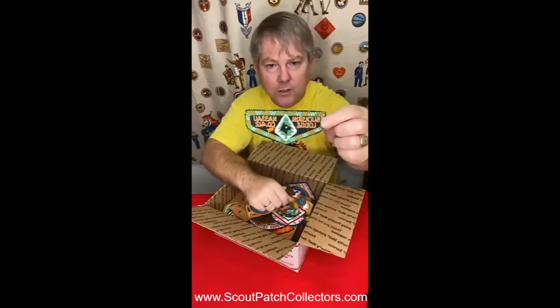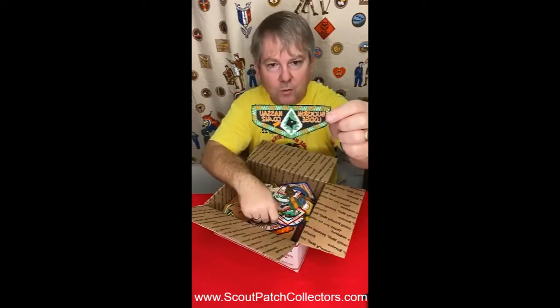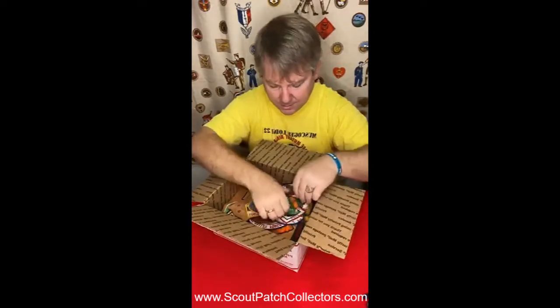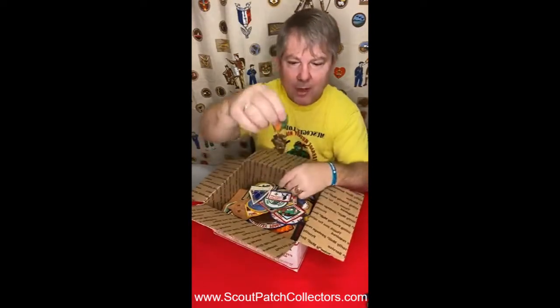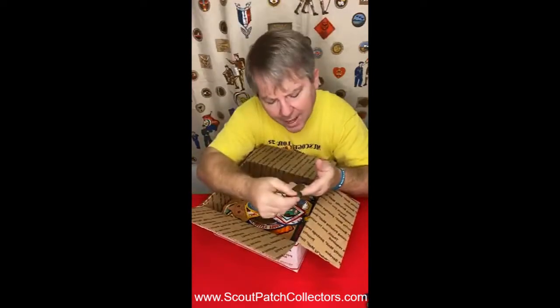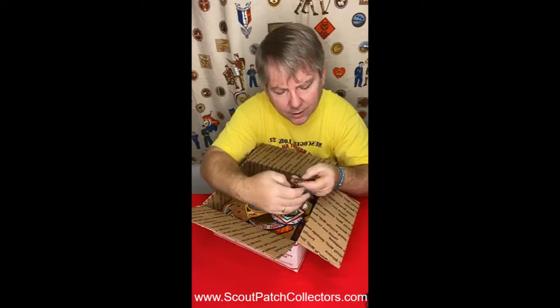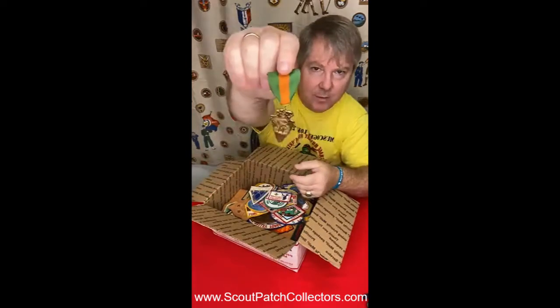This is from New York. So this one might've been something he traded for at some point. Buckskin Lodge, Nassau County. Then here's a trail medal. So just to kind of read the back here, it says this scout hiked the Boone Trail. And you can look at the front here, and that's actually got some information on it.